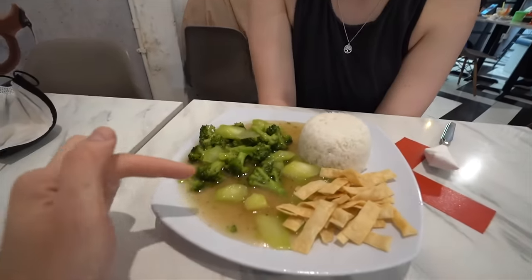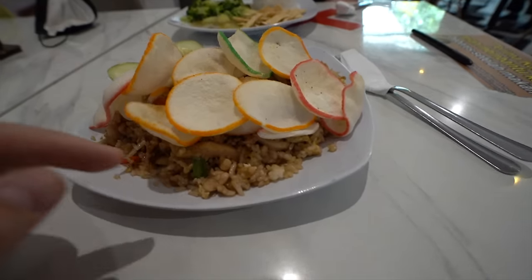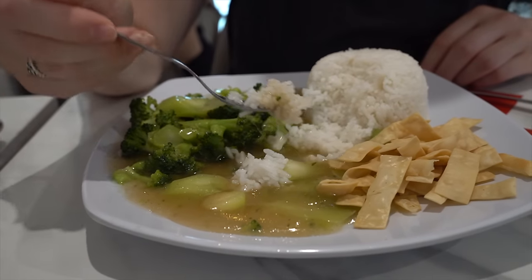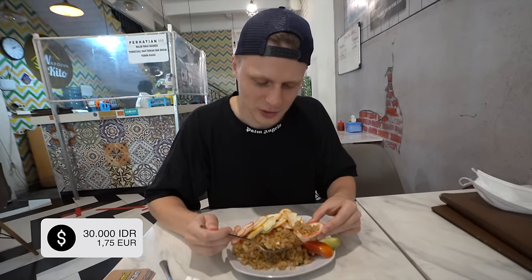We have some broccoli, some I think gravy, some chips, some rice, and over here we have the popular crackers, Nasi Goreng ayam, tomato, cucumber. Delicious. Very good. The sauce is very delicious. So I don't know actually what you do with the crackers, you just eat them, but I use them like nachos. I just put some Nasi Goreng on it.